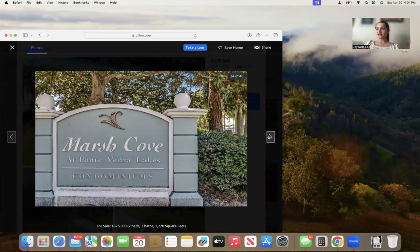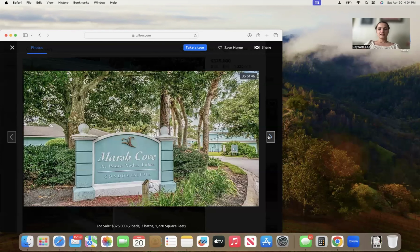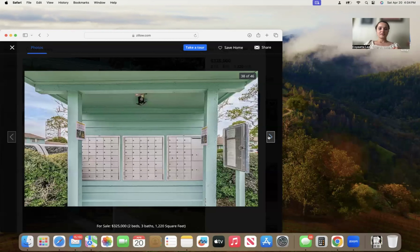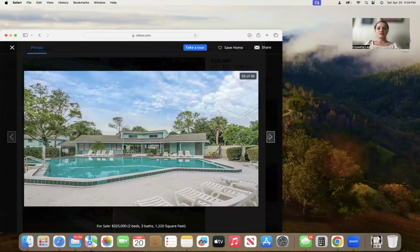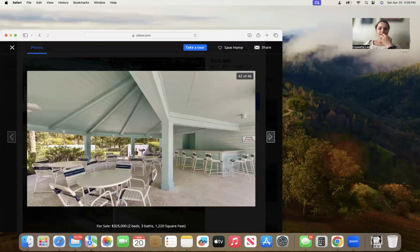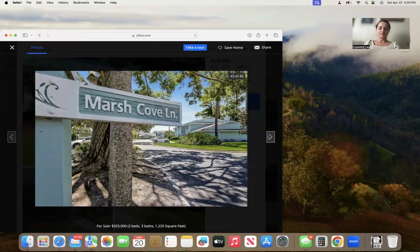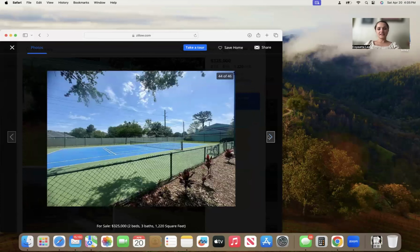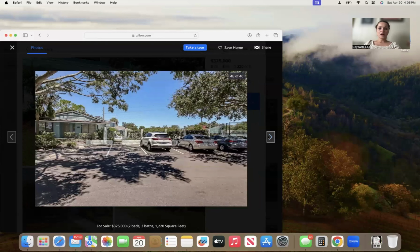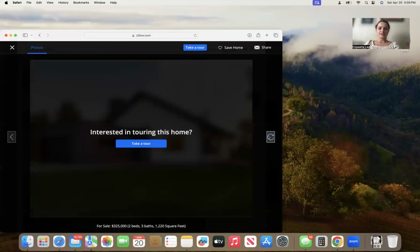And then this is just a sign for the condos. The map layout of the area. Mailboxes. And then you do have that clubhouse and that sitting area by the pool that comes with the HOA. Great shot of it. There's that sitting area. Nice sign. And then there's the tennis courts. Parking, and there's the office.